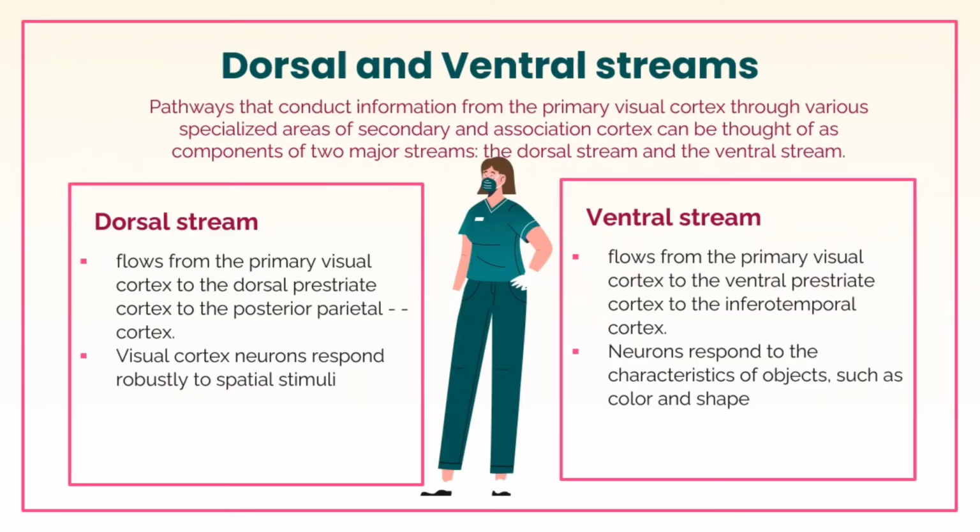Now we have the dorsal and ventral streams. So what are these streams? Pathways that conduct information from the primary visual cortex through various specialized areas of secondary and association cortex can be thought of as components of two major streams, the dorsal stream and the ventral stream. So the dorsal stream flows from the primary visual cortex to the dorsal pre-striate cortex to the posterior parietal cortex.